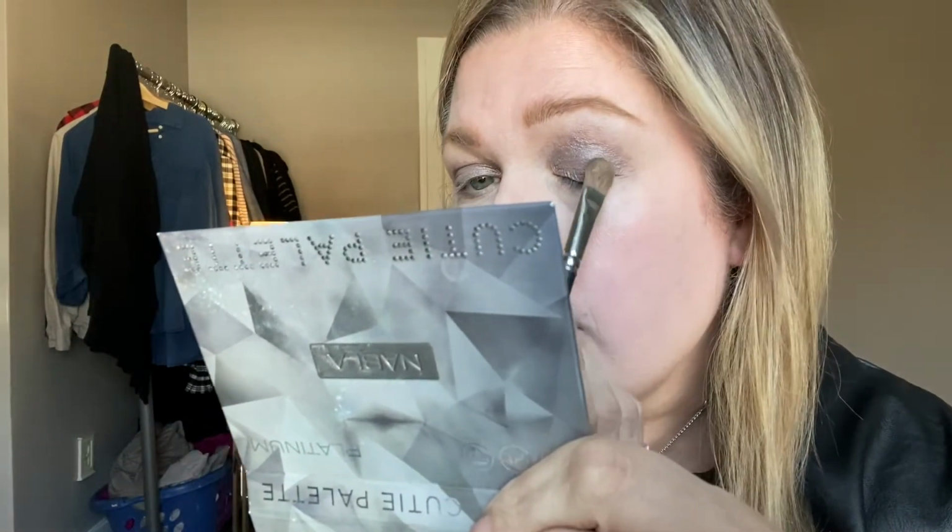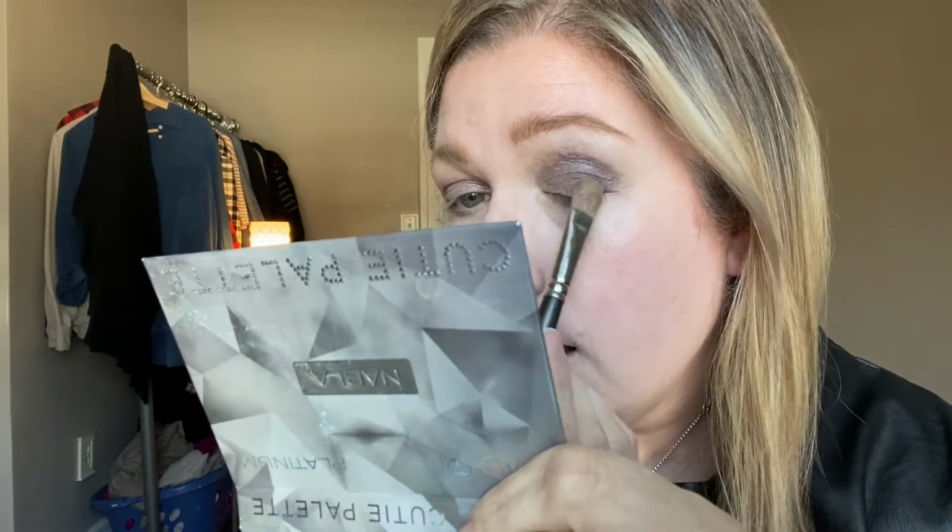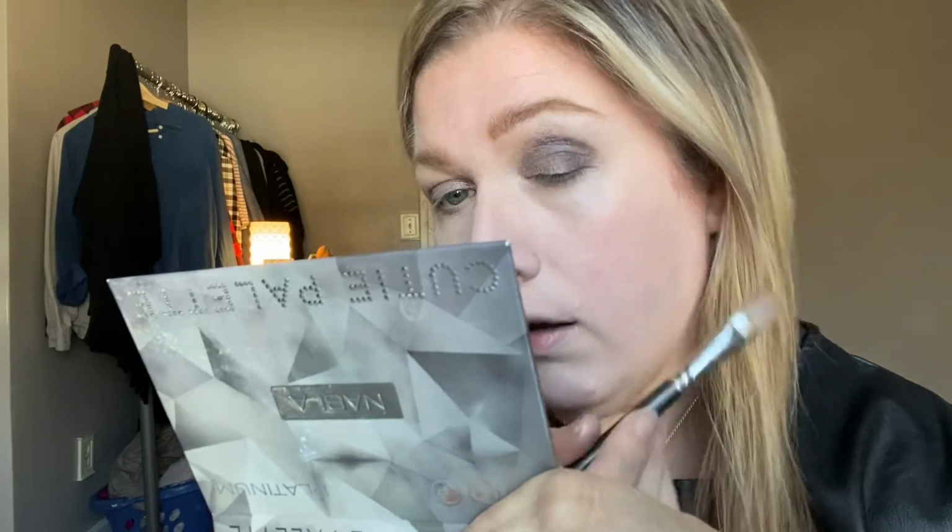What do I want to do? Let's do a few different colors. Let's start with the purple on my outer and then just build in. Let's just see what happens. Nobody knows. Super Bowl Sunday, anything could happen. Just put that on my outer corner. Oh yeah, okay. I see you.